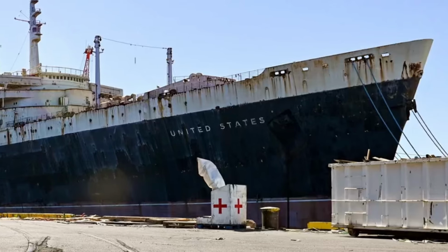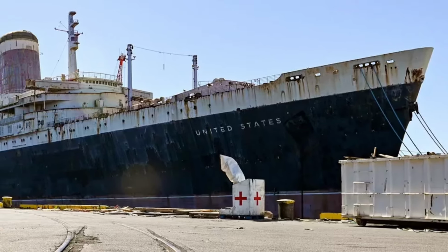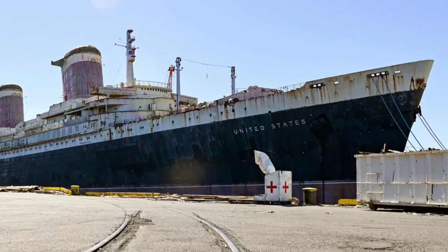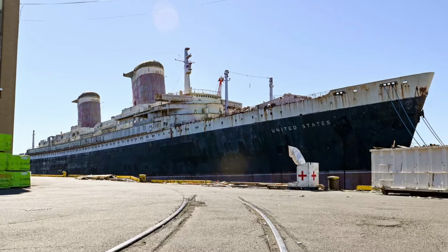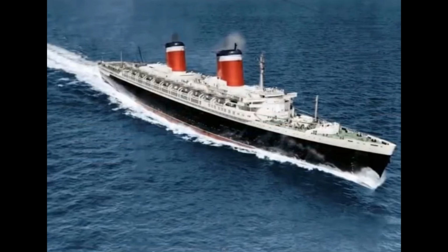It's 990 feet long. It's 12 stories tall. You could dedicate each level to something different. You could turn it into half a hospital. You could turn it into a school. You could open it up for offices. You could put condominiums in it. You could do literally anything with it. This is it. This is the only one left.